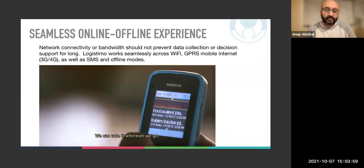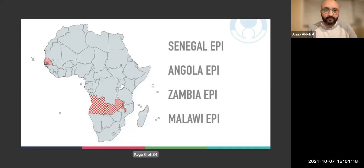What makes our system special, I think, is its ability to gather data reliably. This is partly due to a seamless online-offline experience that works under various network contexts, but keeps a consistent user experience. Our 4 EPI customers are in Africa: Senegal, Angola, Zambia, and Malawi.